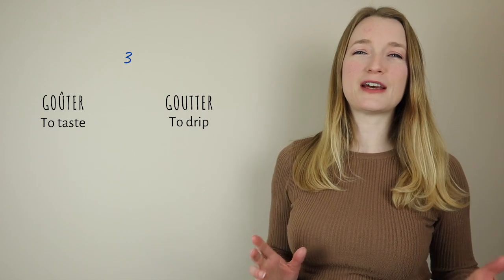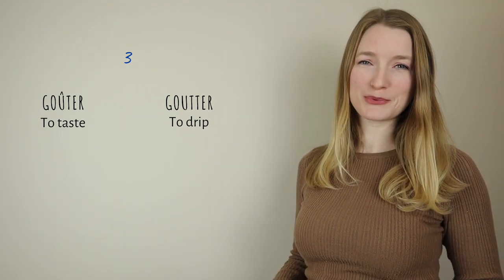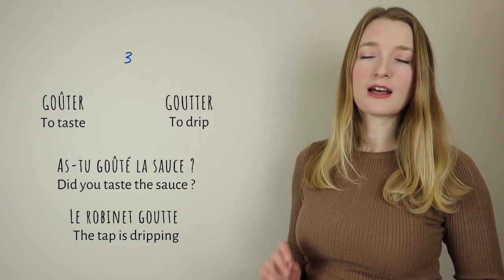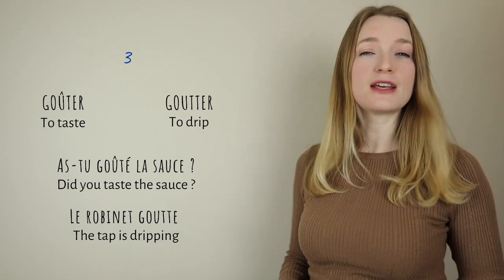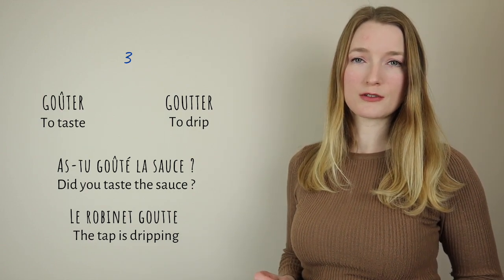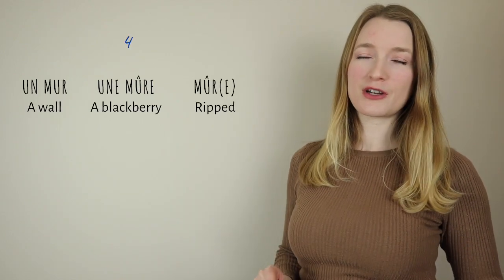Numéro 3, we have goûter et goûter. The first one means to taste, the second one means to drip. So if we see it in a sentence, as-tu goûté la sauce? As-tu goûté la sauce? Did you taste the sauce? And for goûter, to drip, le robinet goutte. Le robinet goutte.